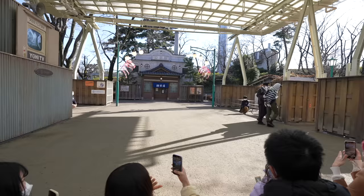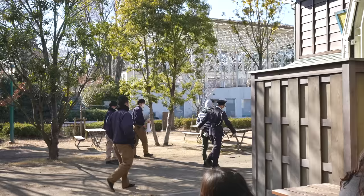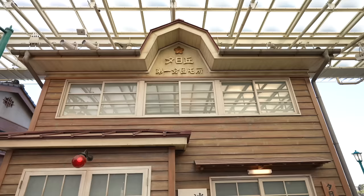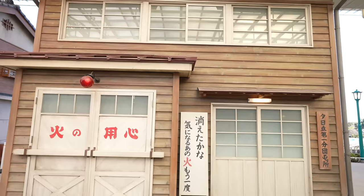Sweet, good job. Suddenly the show started, so I was surprised, but it's really entertaining. I guess they are the acrobatic actors. So let's explore the food place. It's the old firefighter station.